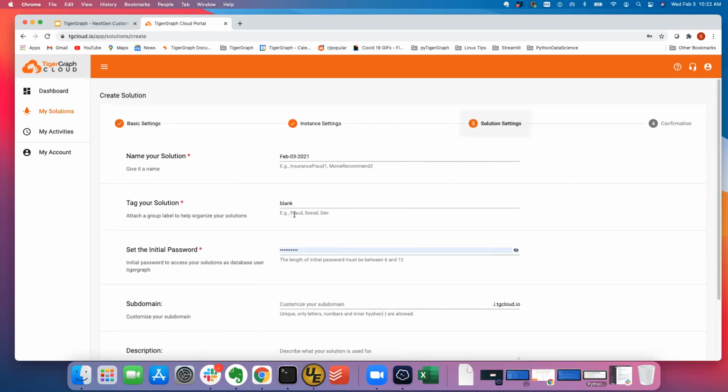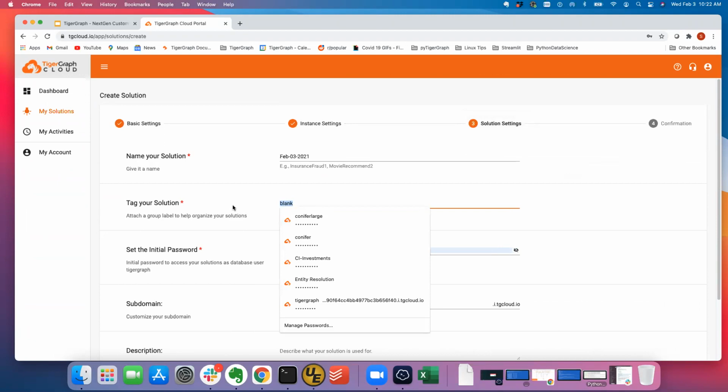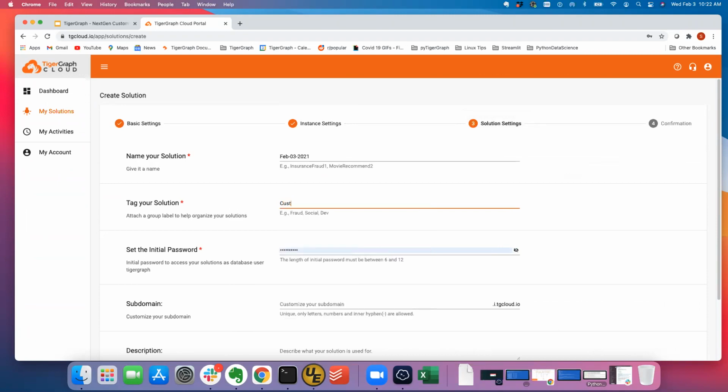Here, we're going to go through and just start tagging our instance. So you can tag your instance. What I recommend is you put in something that says customer experience workshop, or tag it however you would like. You can set a default initial password. You can change that. However, if you don't change it, the default password is going to be TigerGraph, all lowercase.